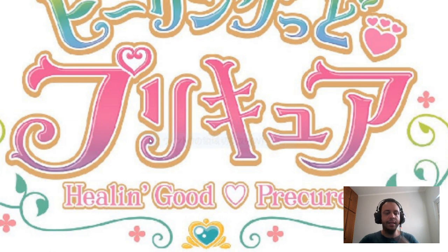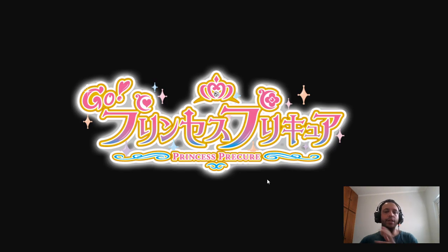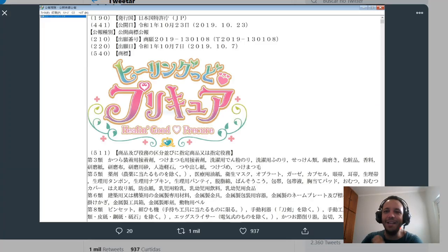Another thing that this reminds me of is the Go Princess logo. The Go Princess Precure logo kind of has more or less the same feeling. So my bet would be that Healing Good Precure will have kind of a regal, noble feel, just like Go Princess had. If I were to bet, I would say that, because it has kind of the same vibe as Go Princess. I don't know if you guys agree with me, but that's what I feel when I see Healing Good Precure. But anyways, I really like this name. Healing Good Precure is a nice name.